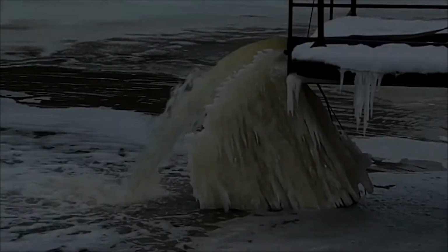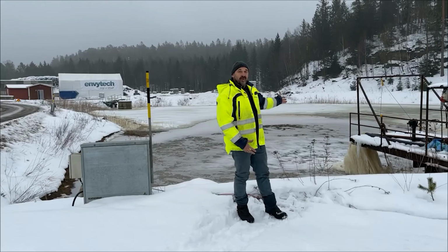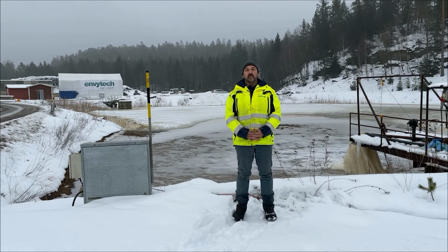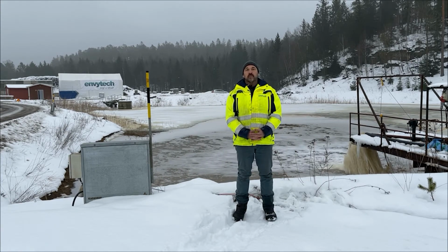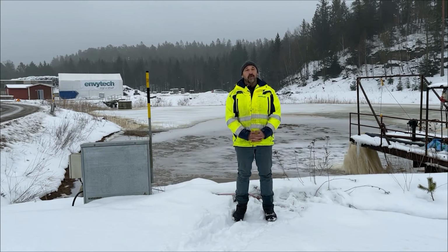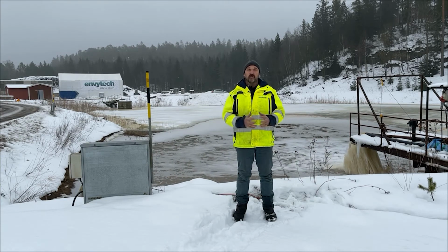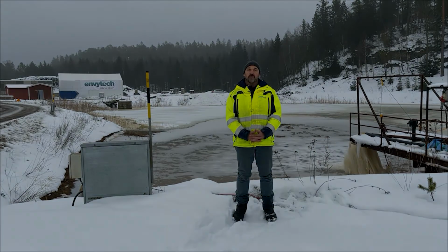You can see the leachate water coming out here. It's formed its own nice little iceberg, which is quite cool. The temperature has varied over the last few weeks between 0 and minus 20 degrees Celsius, or for the American audience, somewhere between 32 degrees Fahrenheit and about minus 4 degrees Fahrenheit. So pretty cold, and that has created some interesting challenges, but I'm excited to show you how we've overcome them and how the system's working. So if you come for a wander, we'll go and have a look.